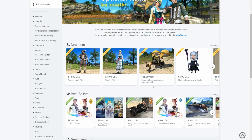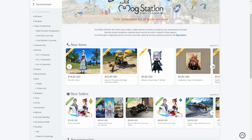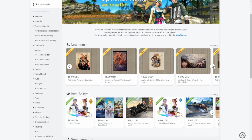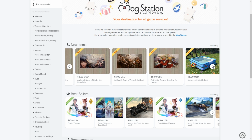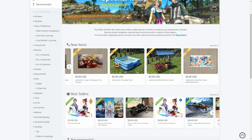$35.99 is what you're going to be paying for the account-wide Chocobo Carriage, which is a steep price, I think you'll agree. But you'll see why that's so expensive in a moment. We've got $5 for the Brave New Y'shtola minion, if you want to get that, and all of the artwork is $5 as well. The authentic portable pool is $5 as well. So is the chime stand, and so is that final Moonfire Fair advertisement poster.